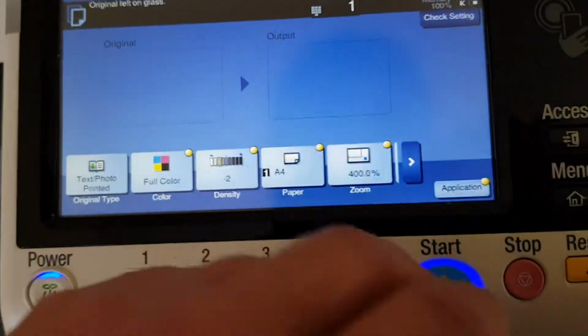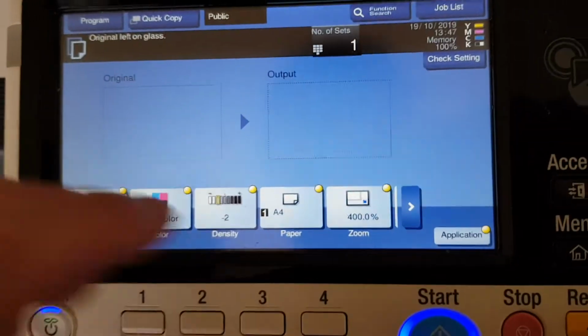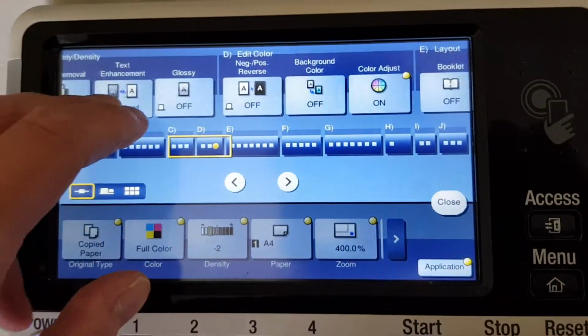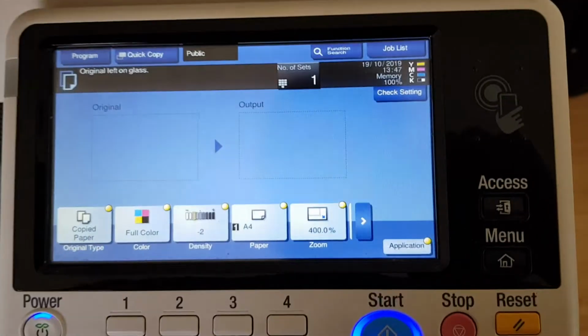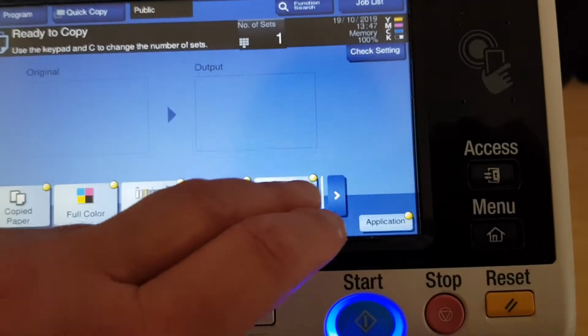So we're going to do another enlargement of that. So we're just going to make it copied paper. See if we can make this look any good. We're just going to leave it like that. We're just going to take the card. So that's Scott Gibson. That's his name. Let's see what we can do with that. We're going to make something interesting out of it.